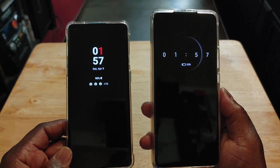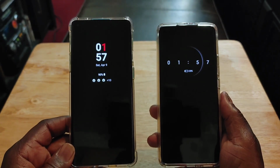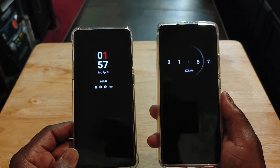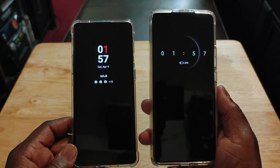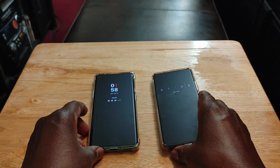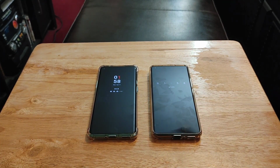But I like the Mi 11's a little bit better. It's a little more functional. OnePlus is cool, but it's just not as customizable as the Mi 11 Ultra. But I like both of them. I like the fact that they both have an always on display. That's almost like a must-have feature that I need on my device.